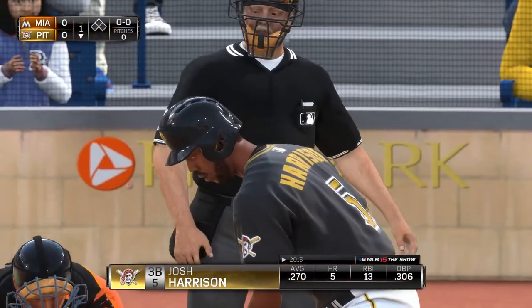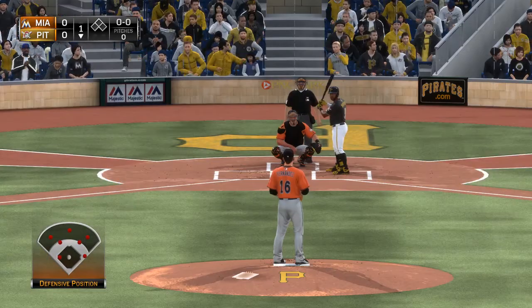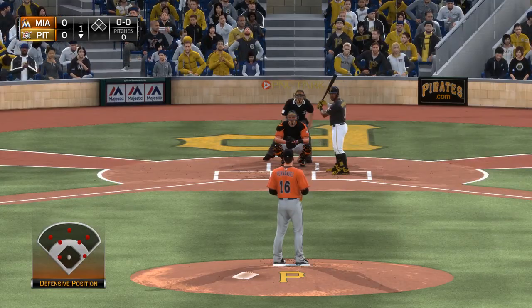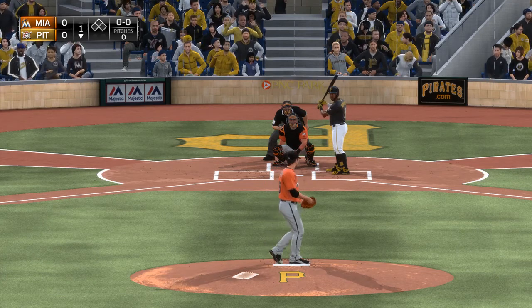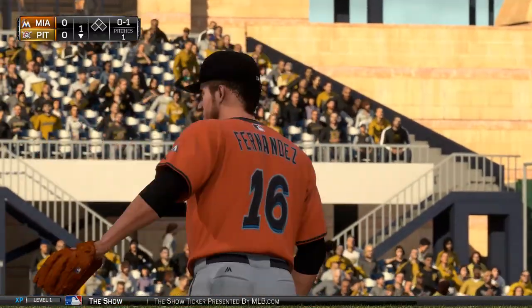Josh Harrison will step in now to lead things off in the home half of the first. Leading off for the Pirates, that's third baseman number 5, Josh Harrison. Swing and a miss on a pitch in the dirt, and it's strike one.